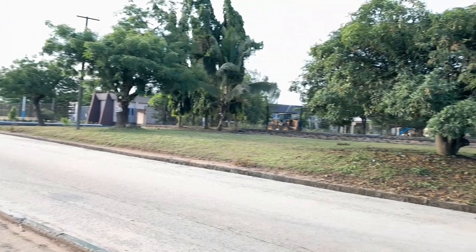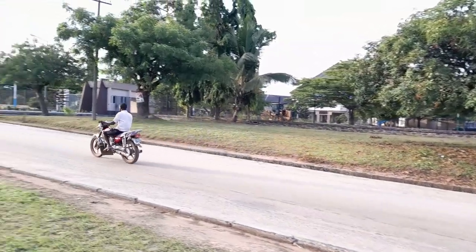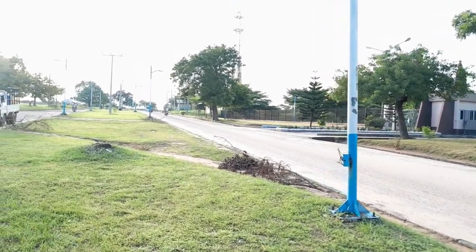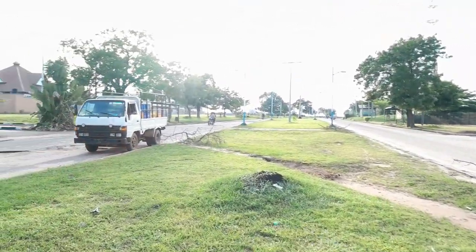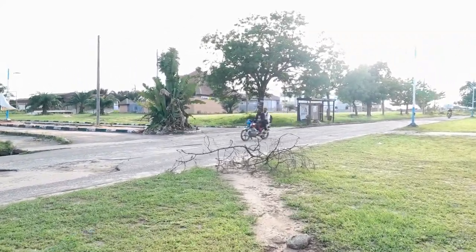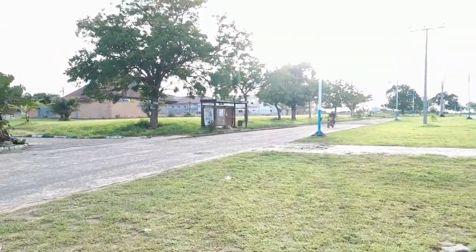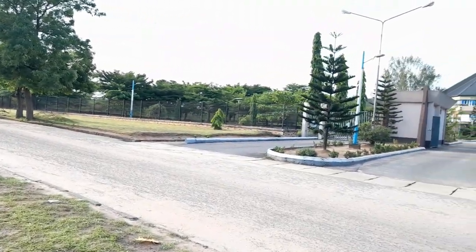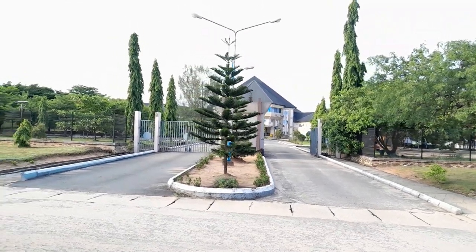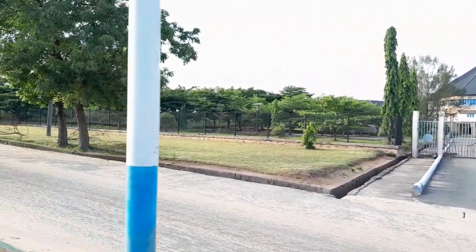So guys, this is FUTO Senate. Well, we are getting close to the entrance. Yes, this is the FUTO Senate building. As you can see, it's a beautiful place. So, try and make time to visit FUTO. The place is nice, though. Very, very nice. It has a beautiful environment endowed with nature.